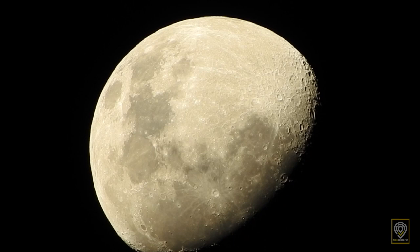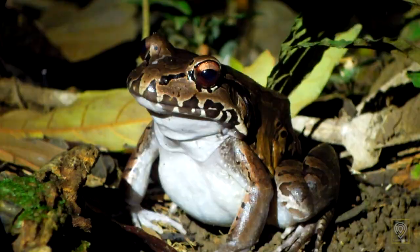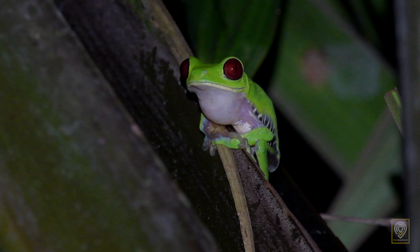This nice-looking bullfrog sits near its burrow patiently waiting for prey. A few meters up, we find the red-eyed leaf frog. It spends most of the time in the middle and upper layers of the forest.